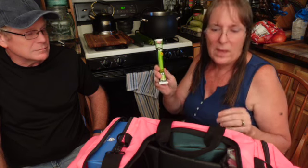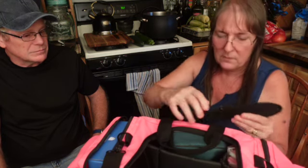This here is a light stick, and I have more. I have like 6 or 8 in each of our bags. Mm-hmm. So in the duffel bags that we have, I did that so if we need light, we have it. But there's one in here. And another knife if we need to.